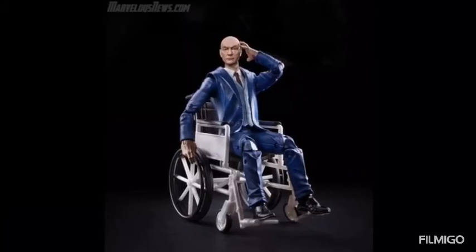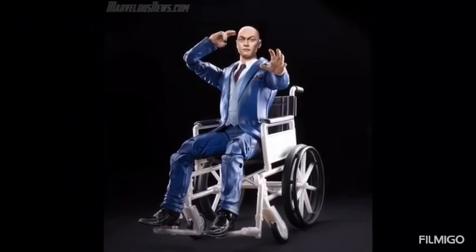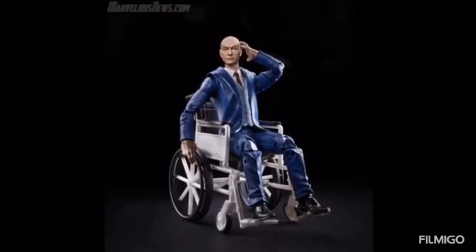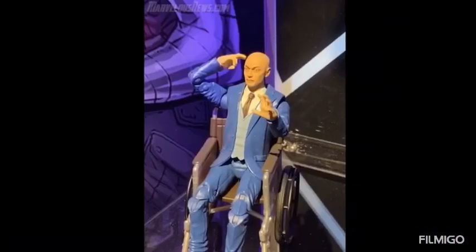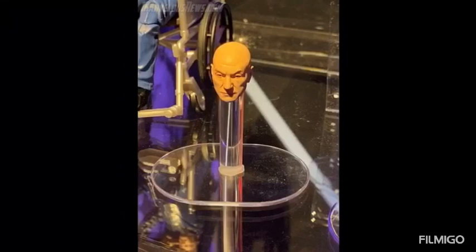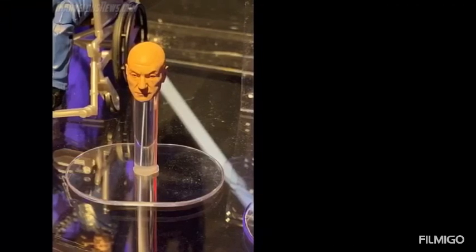I think the head looks a little big on this one. I think the head looks a lot better on the James McAvoy one. But I'm still probably going to display it with the Patrick Stewart one just because I like him better as Professor X, and he is Professor X. And there's the James McAvoy one on display. And then there's the Patrick Stewart head sculpt, which looks amazing. Definitely on point with that one.